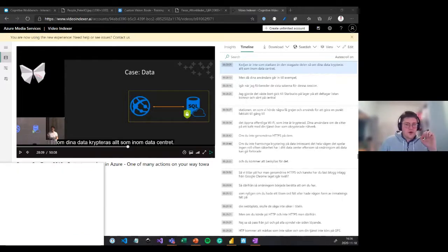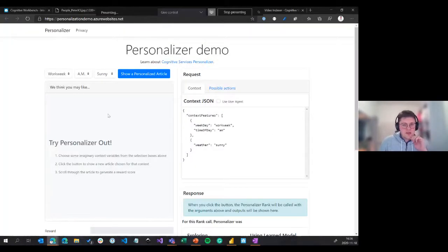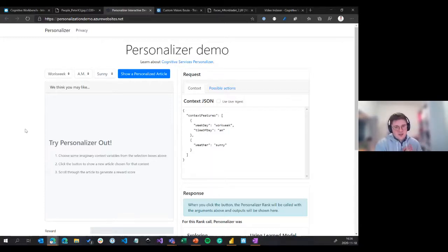And one of them is Personalizer. So Personalizer, this is a demo built by Microsoft. And Personalizer basically allows you to use reinforcement learning as a service. So basically a service that learns from your users' behavior and learns what is working and what's not working. And it gets better for each step of use. And for every time you tell it if it was a successful thing or not, it will learn that.